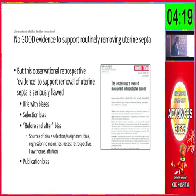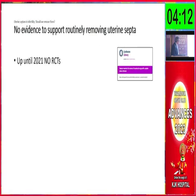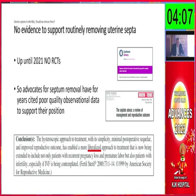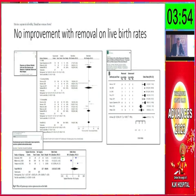But that meta-analysis of observational studies, as I say, has some significant flaws. That was from 2000. Now, up until 2021, we had no randomized control trials. And so, as I say, the advocates were saying, oh, well, the data we have, we should just be removing them. So there have been more recently 3 systematic reviews in different journals looking essentially at the same thing. Now, this is too small to see, and I've only chosen one outcome here, but it's probably the most important outcome, which is live birth rate.